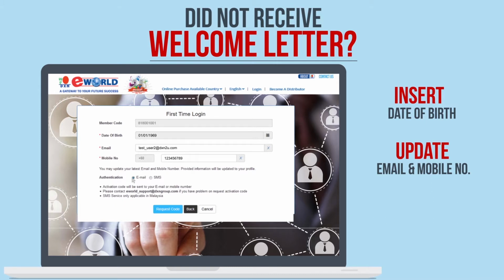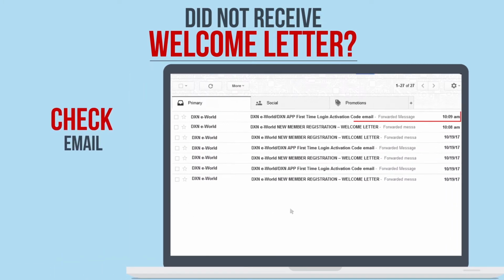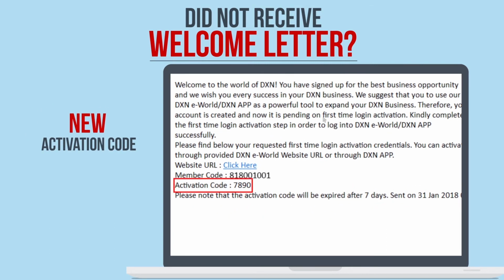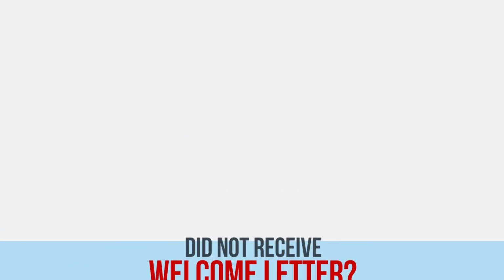Please check if the email and phone number you have entered here is valid, correct, and up to date, as it will be updated as your permanent contact details. Click Request Code to proceed. The new welcome letter with the activation code will be sent to the email you have registered here. You can then proceed with the first-time login activation process as explained earlier. You can now enjoy the many features of eWorld.